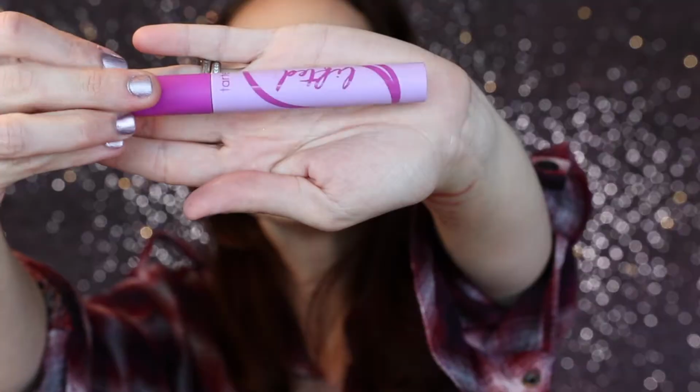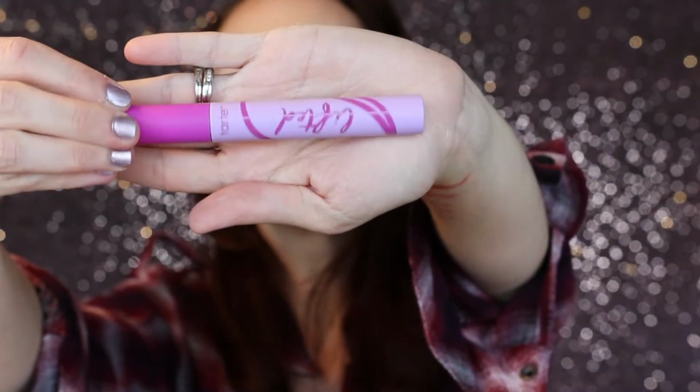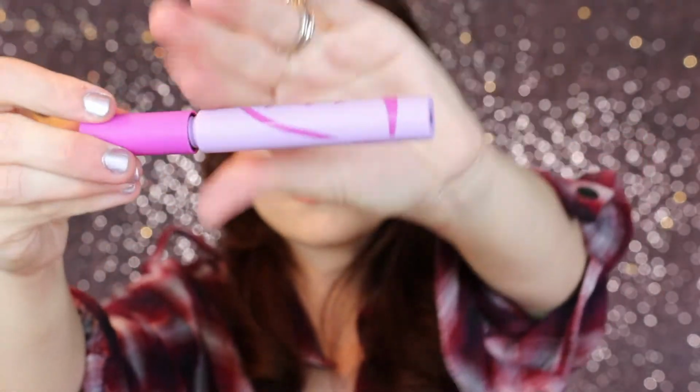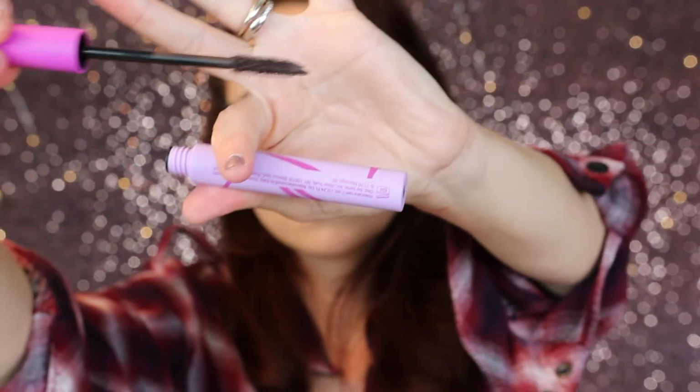So this is boring. It's a Tarte lifted mascara and it's sweat proof, which I wonder if it means it's waterproof, because I hate waterproof mascaras because they never come off, and I feel like I have to scrub at my eyes to get them off, and I don't like scrubbing at my eyes. I really like the packaging on it. It's pretty. I like anything purple.